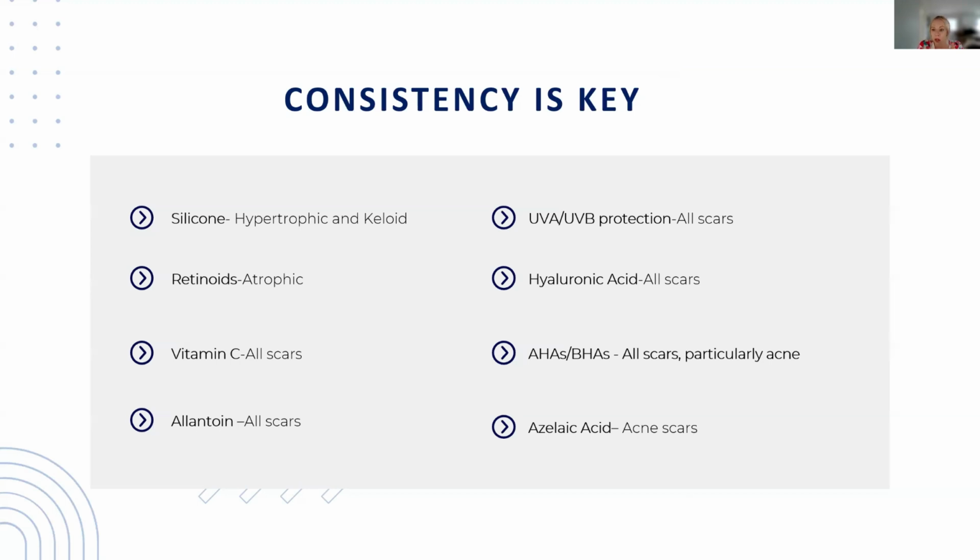Things like our retinols can take 3 to 6 months to start seeing significant improvements, so constantly feeding the skin. With vitamin C, we tend to see results within about 8 to 12 weeks of continual use. Allantoin can be seen within a few weeks to a couple of months. Hyaluronic acid can be immediate, up to a couple of months as well.